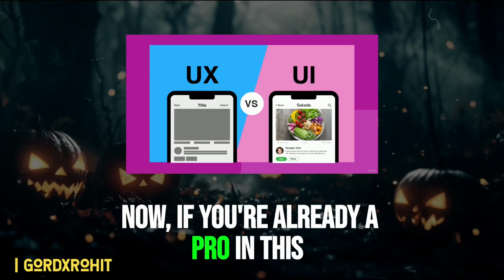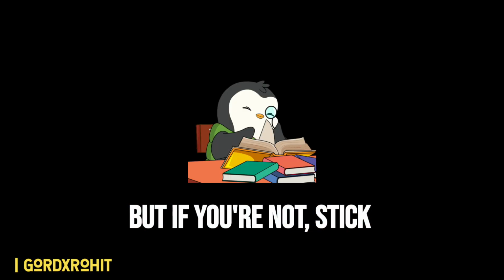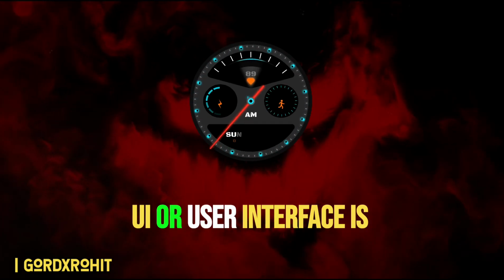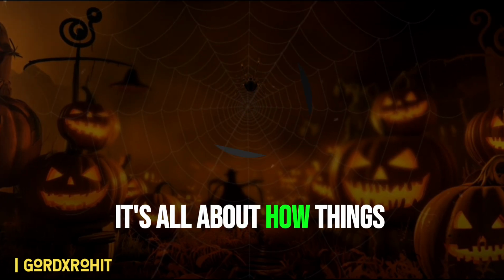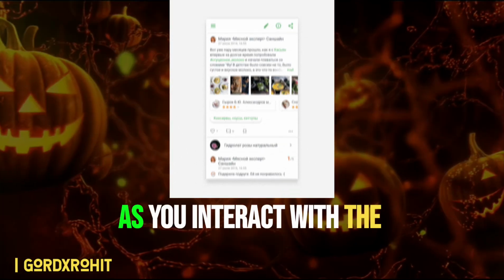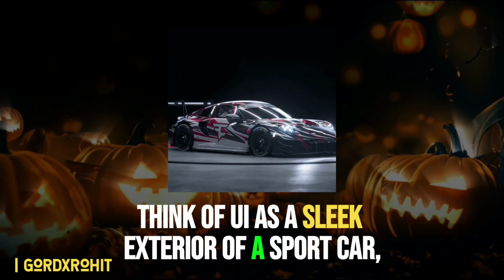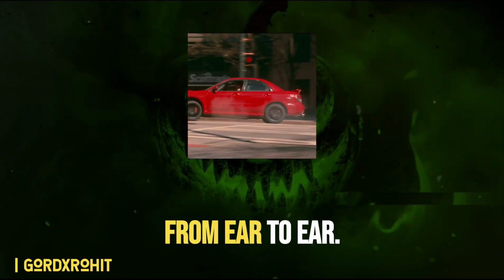Now if you're already a pro in this, feel free to skip ahead. But if you're not, stick around for, of course, the difference between the two. UI, or user interface, is like the fancy packaging of a product. It's all about how things look and feel on your screen. Meanwhile, UX, or user experience, is the journey you take as you interact with the product. Think of UI as the sleek exterior of a sports car, and UX as the smooth ride that leaves you grinning from ear to ear.